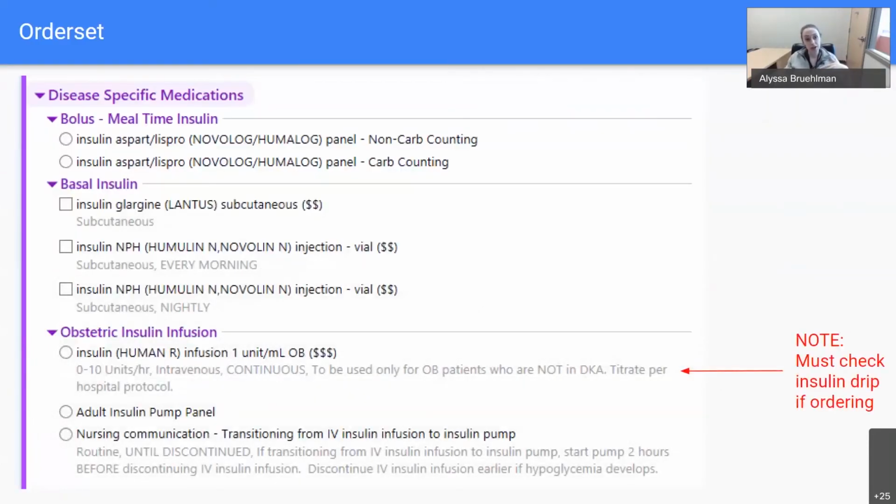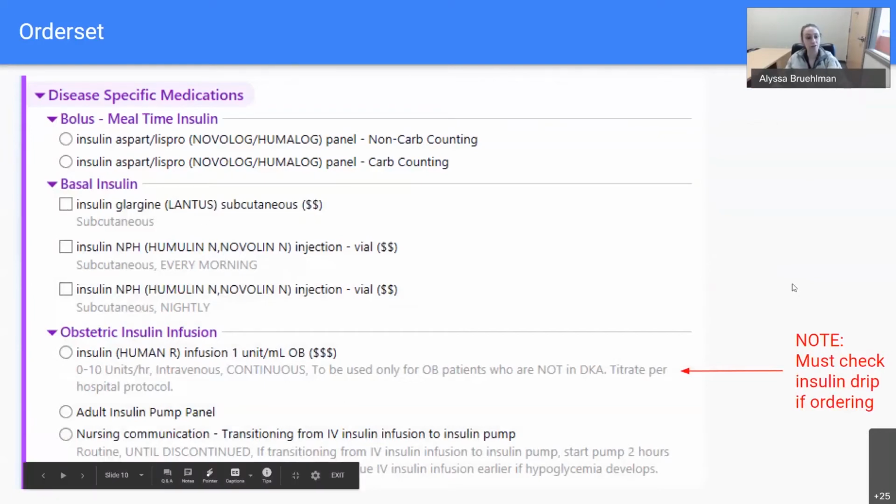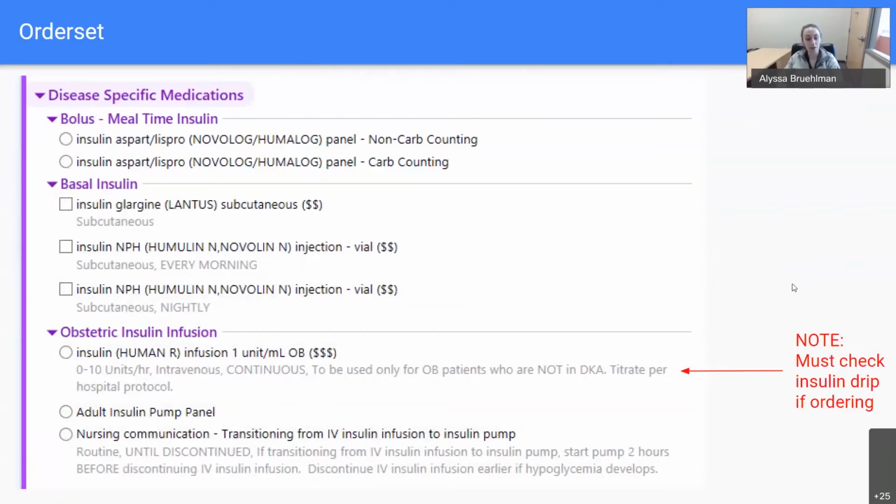So moving on to the order set and how you would order an IV insulin drip. The upper part here is for bolus and basal insulin, which we're really not going to be dealing with. The part below is the obstetric insulin infusion. And that first option there is the one that you would click on if you wanted to initiate an IV insulin drip. It's noted here that this should not be used for patients who are in DKA.